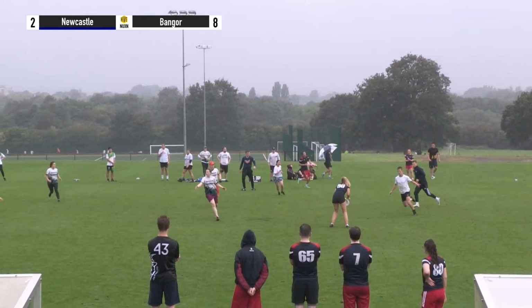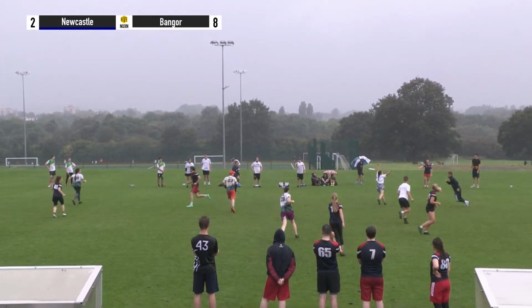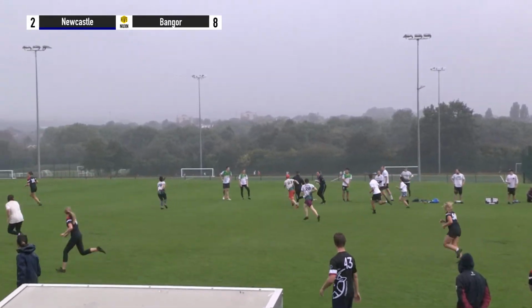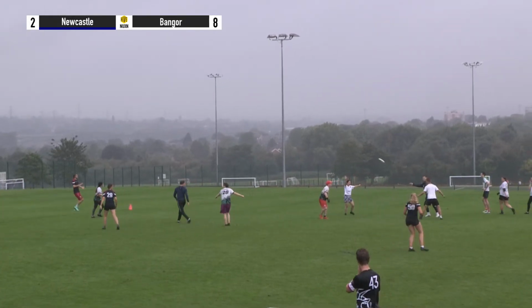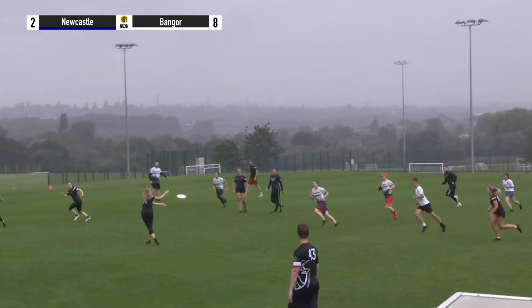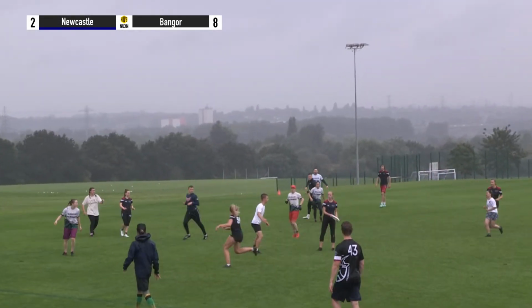Pops it back and swings. It's good movement from Newcastle. Bit of a double dribble. Down the far side. High forehand swing to the middle. Now to this near side. Just a few meters away from the end zone now.